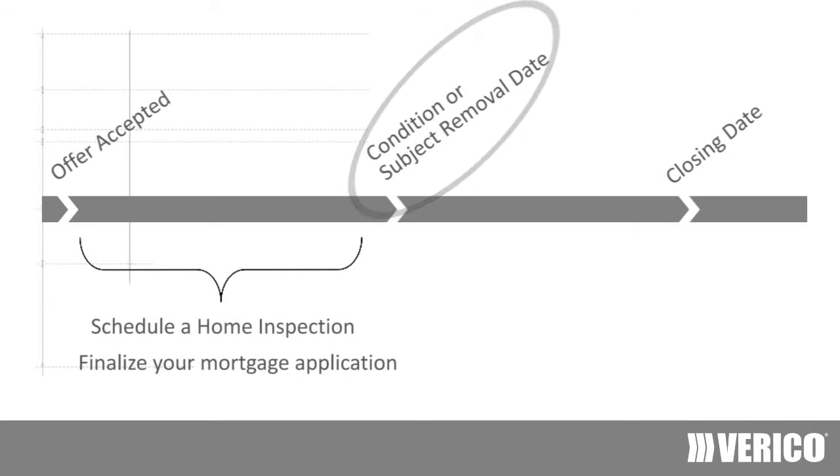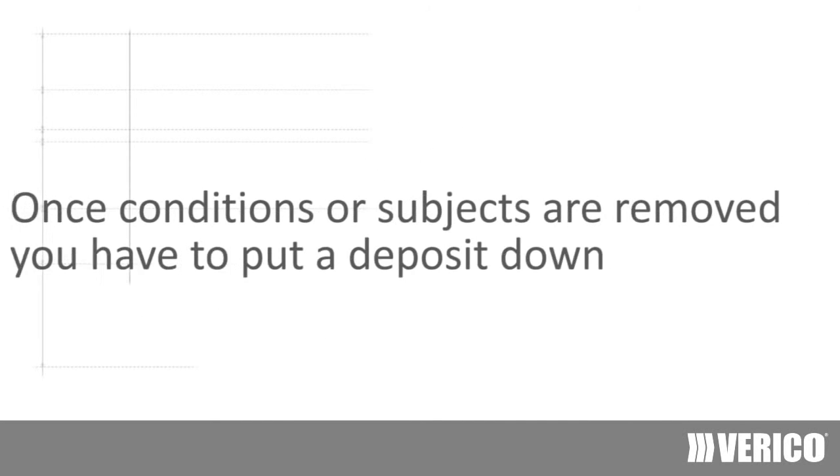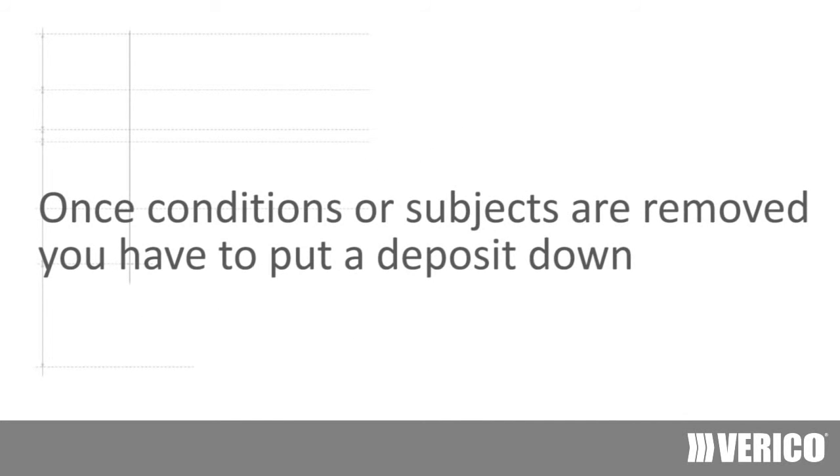If you remove conditions on the subject or condition removal date, you can move on to the next step in the buying process. Once the subjects or conditions are removed from your offer to purchase, you will need to put down another deposit. This is usually between $20,000 to $30,000. Again, this is held in trust by your realtor or notary. Once you've reached this step, the deposit is non-refundable.